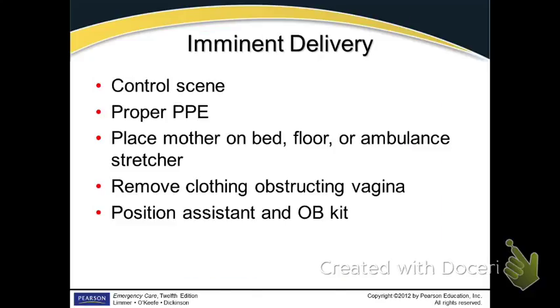If delivery is imminent, we talked about contractions being how long? 30 seconds to a minute. And how far apart? 2 to 3 minutes. If you've got imminent delivery, crowning, the urge to push, or the feeling of needing to defecate, all of those signal that this is really about to happen. It's best to not try to transport.